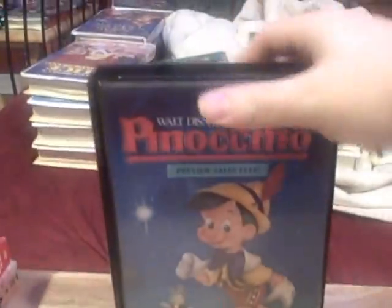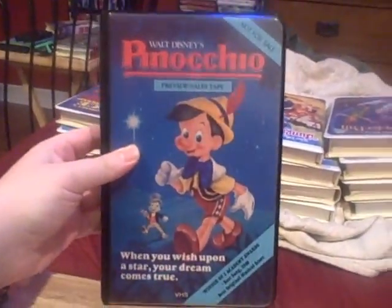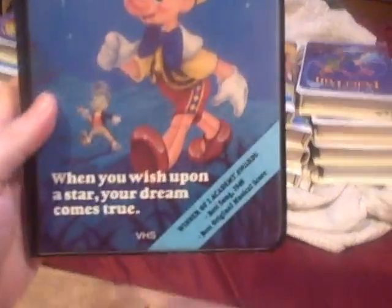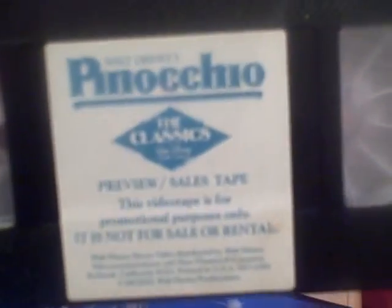Next up, you're looking at a rare gem here. The 1985 preview sales tape of Pinocchio. The only other person I know of who has this is Imagination 1980. Can't think of anybody else who has this. There's the back of it. I'll let you all see what the tape looks like. It doesn't have the full movie on here, it just has bits and pieces of it. Doesn't have a print date.